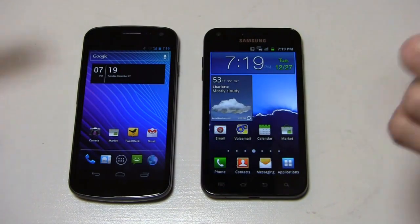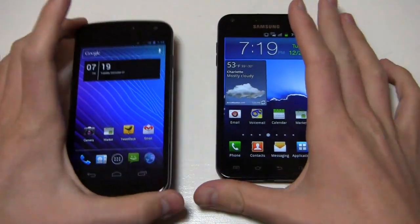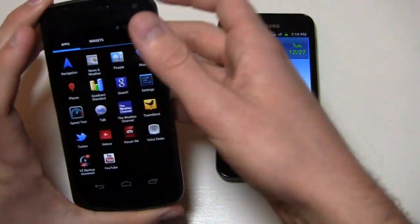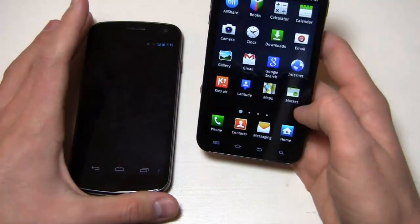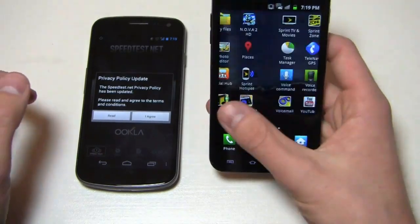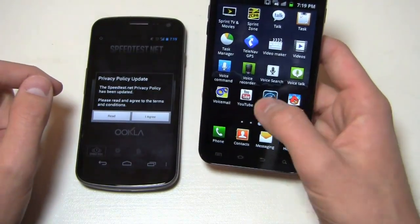So Galaxy Nexus, Epic 4G Touch on Sprint over here, and let's go ahead and jump into the speed test, for example, because hey, that's pretty fun, right? So we're going to do some speed tests on both of these devices. They're both turned on 4G on their respective networks. 4G LTE over here on Verizon, and then of course WiMAX over here on Sprint.